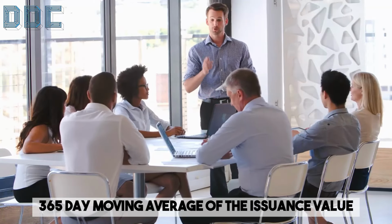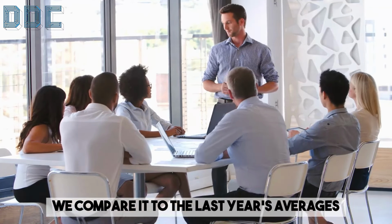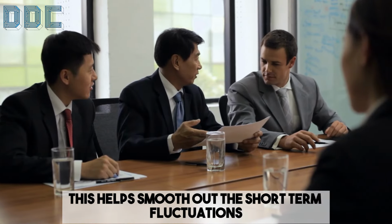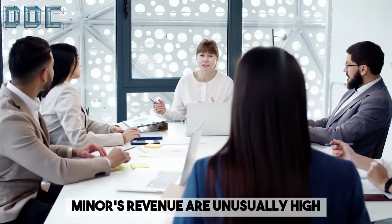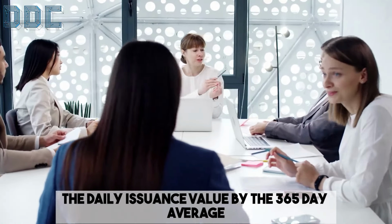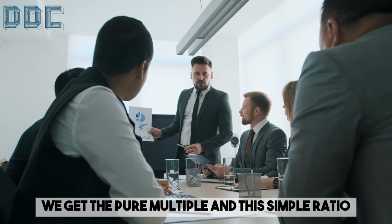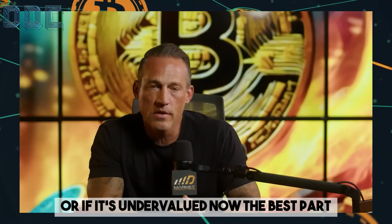365-day moving average of the issuance value. So instead of just looking at today's miner revenue, we compare it to the last year's averages. And so this helps smooth out the short-term fluctuations, and it gives us a much clearer picture of whether miners' revenue is unusually high or low. And then we divide the daily issuance value by the 365-day average. We get the Puell multiple. And this simple ratio tells us when Bitcoin might be overheating or if it's undervalued.